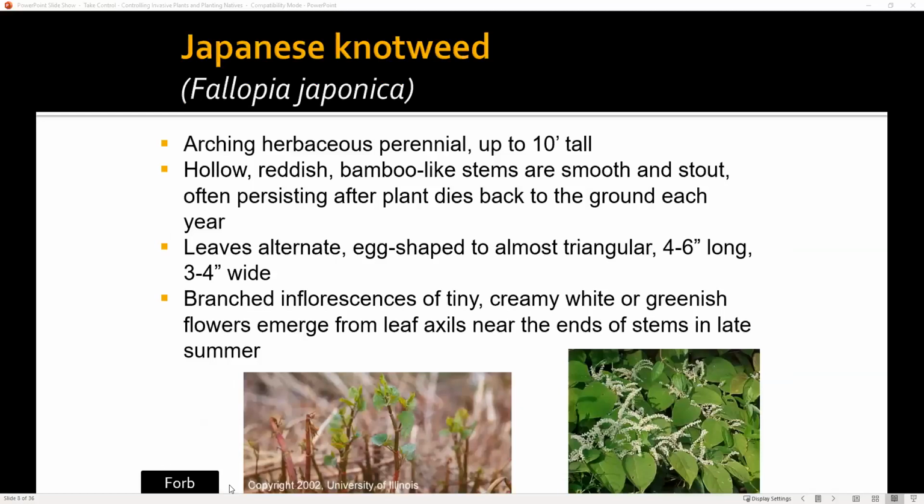Japanese knotweed is also a forb, but it's a big one. Garlic mustard was just 3 to 4 feet tall. This is up to 10 feet tall. This picture on the left is what it looks like right about now. The first stems are emerging from the ground, and they start by coming up red, almost looking like red asparagus shoots. And then as the stem continues to come out, the leaves unfurl and the stem elongates until it reaches up to 10 feet tall.